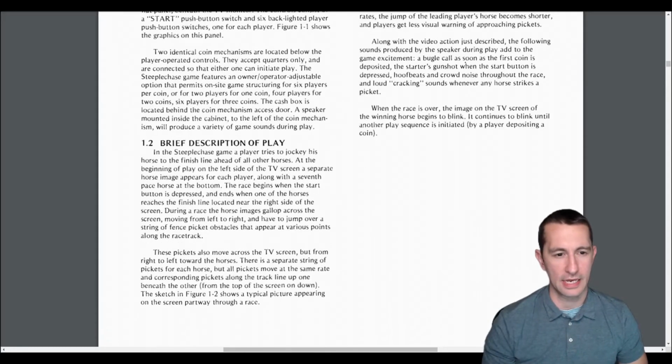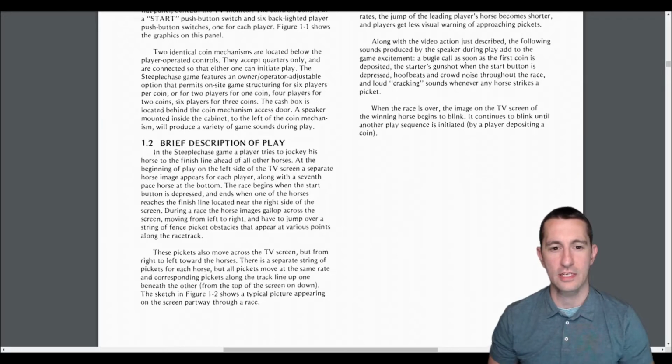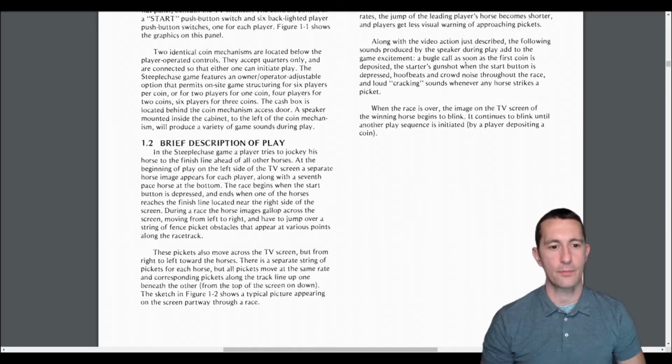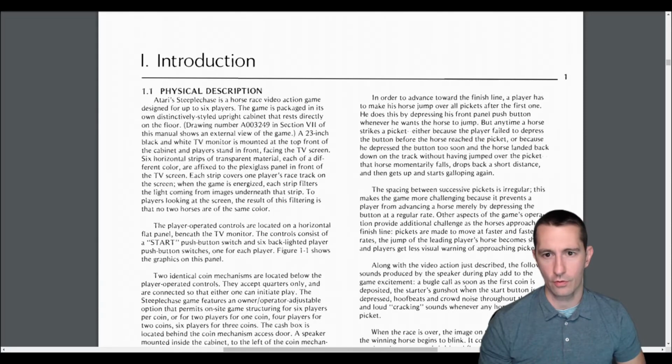And then brief description of play. In Steeplechase, a game player tries to jockey a horse to the finish line ahead of the other horses. At the beginning on the left side, a separate image appears for each player along with the pace horse at the bottom. Race begins when the start button is depressed, ends when the horse reaches the finish line. During the race, the horse gallops on the screen, moves left to right, and you have to jump over a string of fences. So there's pickets, and I bet you jump over. So you have to advance toward the finish line. A player has to make his horse jump over the pickets after the first one. He does this by depressing his front panel push button whenever he wants the horse to jump.